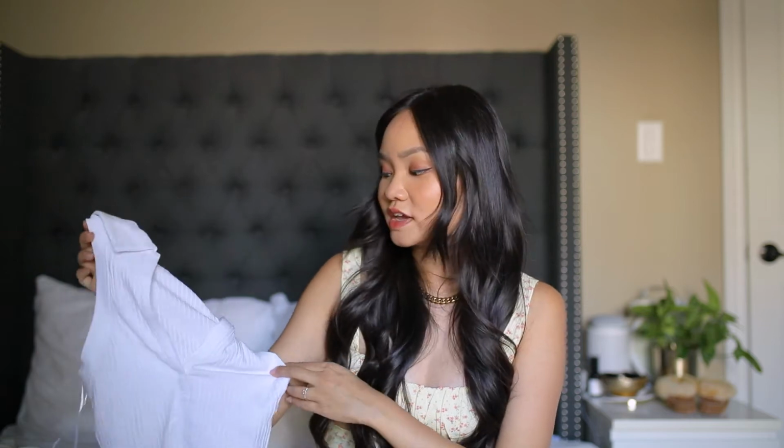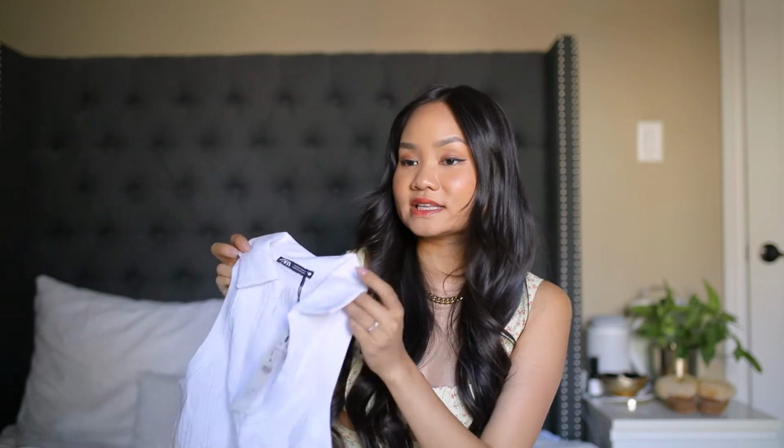You can wear this to a vacay. I'd probably wear this with a pair of linen pants. I think it gives you that really effortless, clean, chic looking vibe, and I love it.